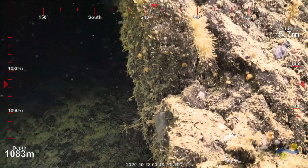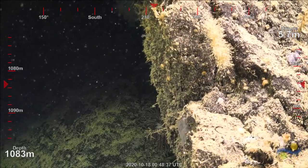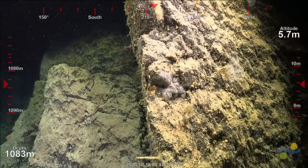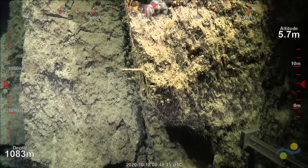So I wonder if it's one of these fish-eating anemones, or is it just tiny little plankton that it slurps up? I don't see too many fish around at the moment, but when we first got down here, a lot of small fish.